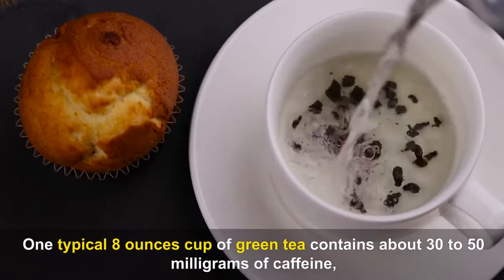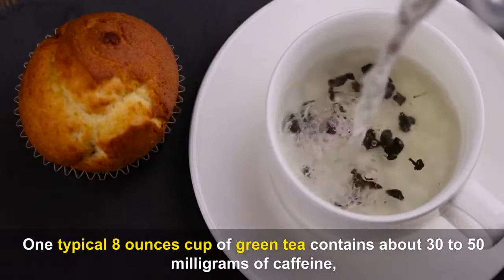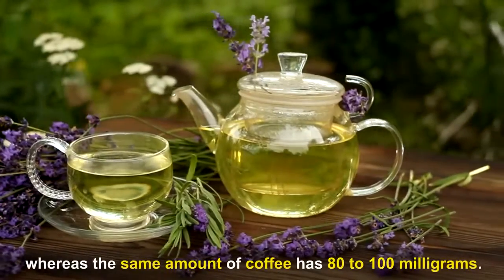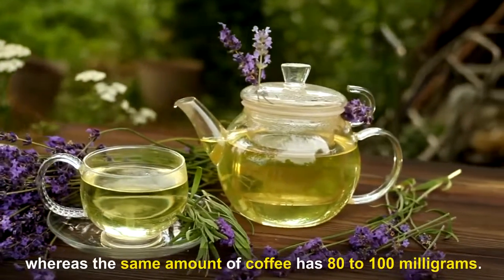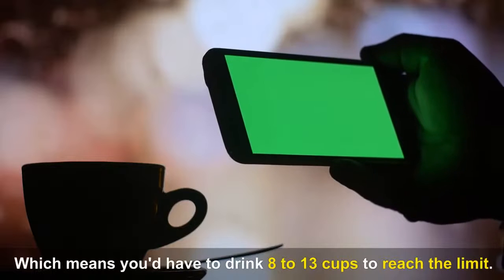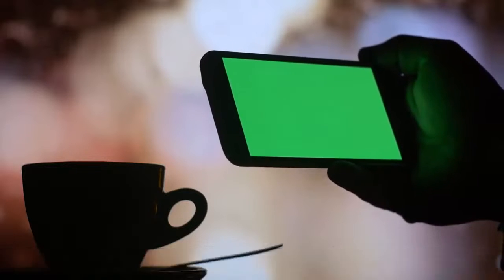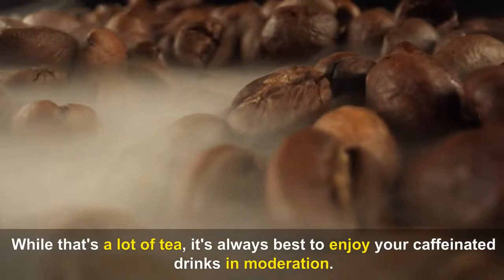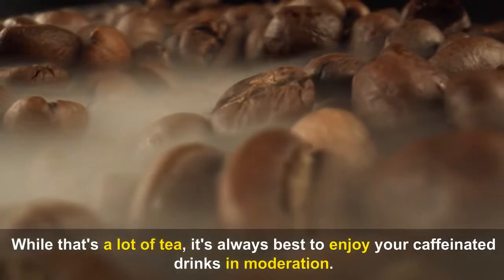One typical 8 ounces cup of green tea contains about 30 to 50 milligrams of caffeine, whereas the same amount of coffee has 80 to 100 milligrams. Which means you have to drink 8 to 13 cups to reach the limit. While that's a lot of tea, it's always best to enjoy your caffeinated drinks in moderation.